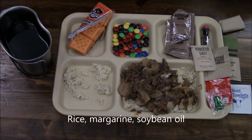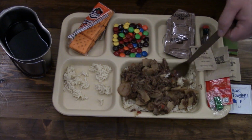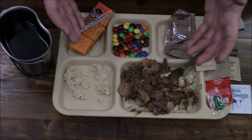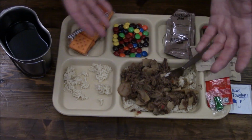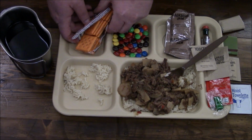Well, let's give this a try just on its own. Yep, this stuff is such a winner. And as far as I know, only MRE Star still produces it. I mean, people like MRE Nation have it and they offer it in their rations, but I'll never understand why they got rid of something like that.